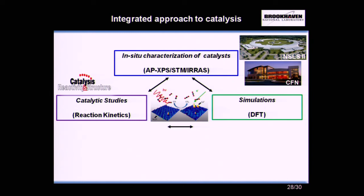And the most promising catalysts, we can then follow in situ with complementary techniques to determine what is the active phase of the catalyst, what surface species are present during the reaction, and use that input to prepare models to try to discern the reaction mechanism that's occurring.